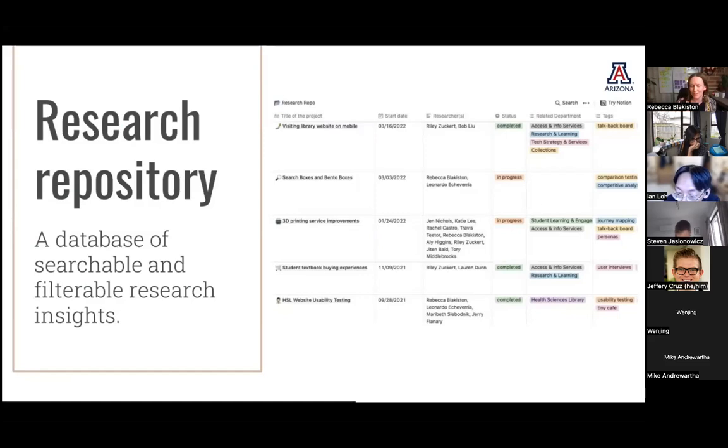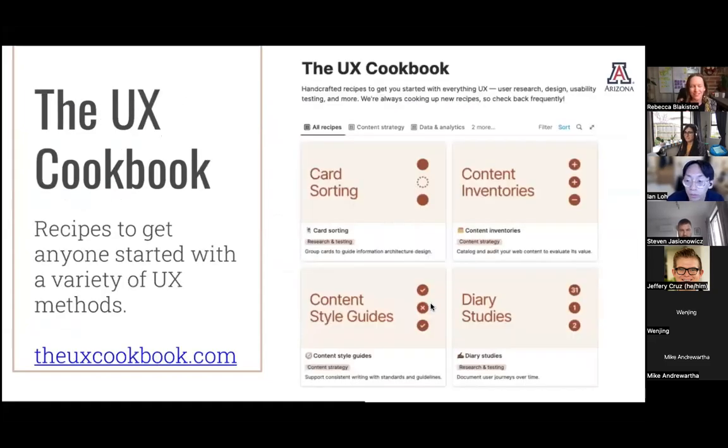So when another question comes up or a new project, we're able to go back and build off the research we've done before. This used to be all over the place: Google Drive, Box folders, people's local computers. So it was very helpful to have one place that we put all of this and make the tagging really useful so we can easily see, let's look at all the usability testing studies, let's look at all the card sorts, that type of thing. And this is also in Notion, if you don't recognize Notion.